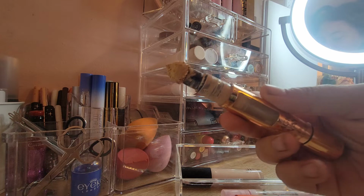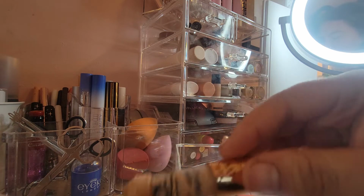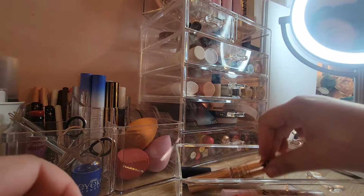I don't want to give it away because it's Charlotte Tilbury, but I don't know. I might. I can't even close it all the way. That sponge is, ugh, terrible.